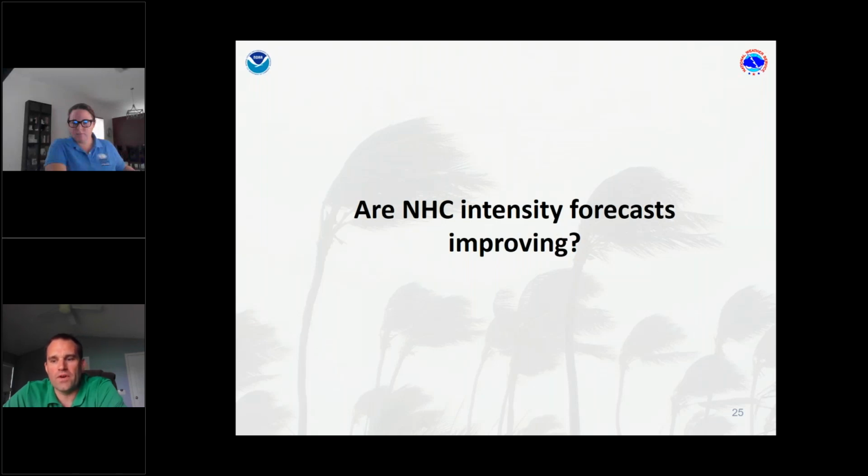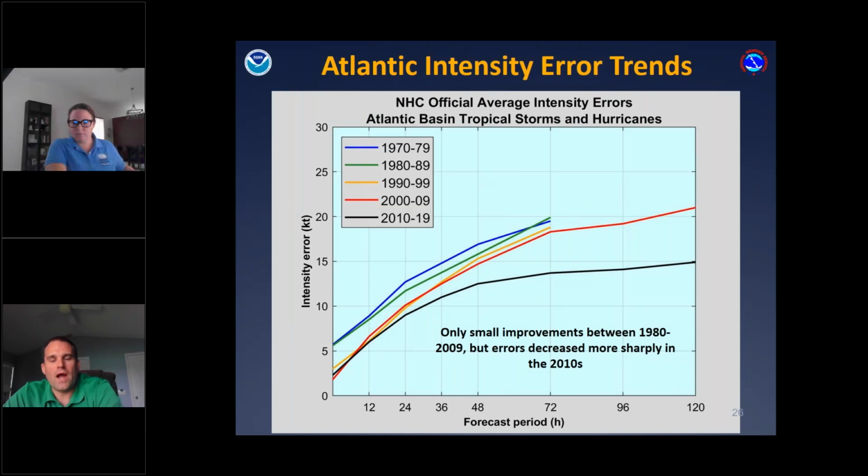Now we can look at whether NHC's intensity forecasts are improving. For track, we saw steady improvement over many, many decades. For intensity, this is a similar kind of chart with the average intensity error color-coded by decade. The story from the 1970s up until the first decade of the 2000s was that the intensity forecast errors really weren't getting any better. There was some very slow minor progress, but almost just a knot or two here or there over the course of 30 or 40 years.